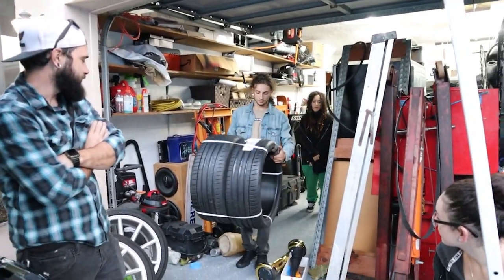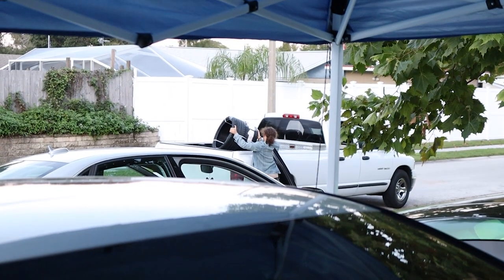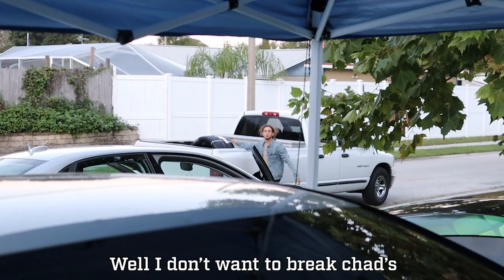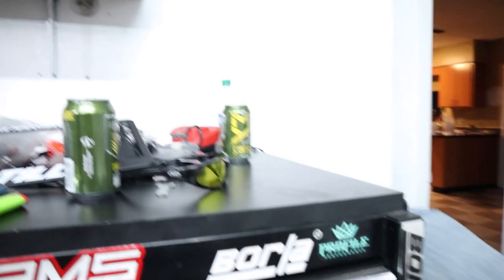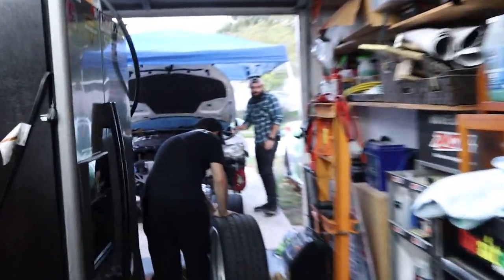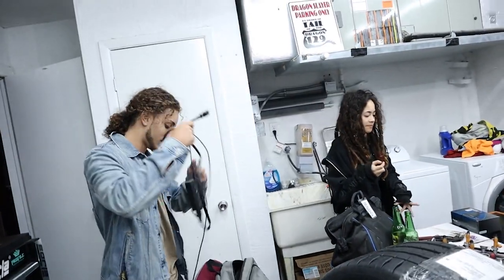Go Rome. It's your birthday. Am I in your way? Which way can I go? You definitely can't go this way. Just throw them in there, dude. They're rubber. They'll bounce around. I'm gonna break Chad's shitty ass Audi exhaust. Hey, that's next week's prize. Rome, come on. I'm getting my shit together. Get your shit together.